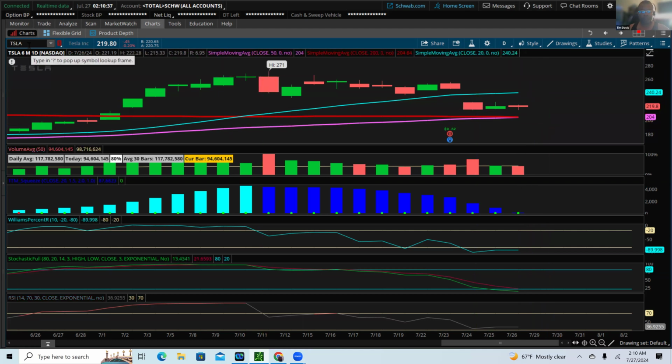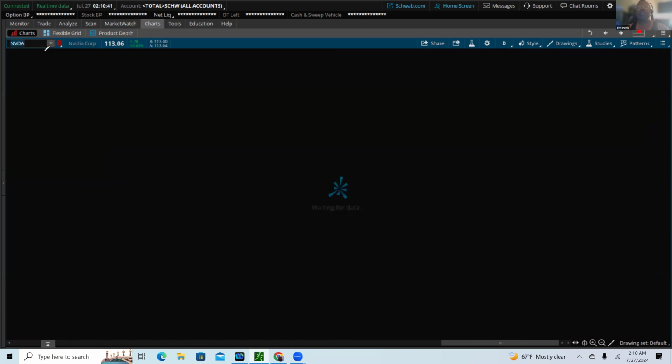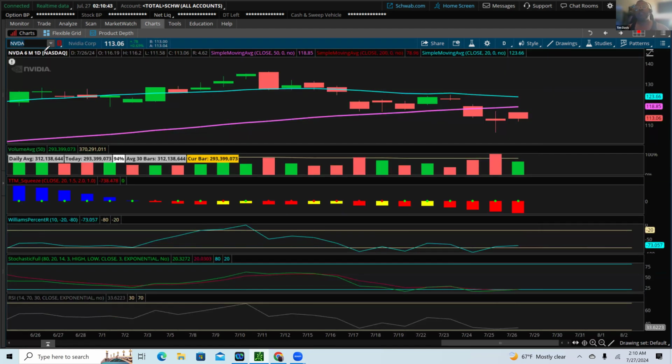All right. One more to take a look at. Let's look at the darling that everybody loves, NVIDIA. You can see the selling pressure on NVIDIA as well. This is a daily chart. Every time it dropped below the 50 moving average and tried to go back up, it was met with selling pressure. Now we hit this 20 moving average and now we've dropped below the 50, so that 50 moving average is more than likely going to act as a level of resistance.